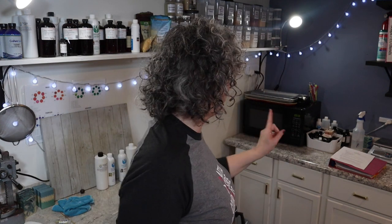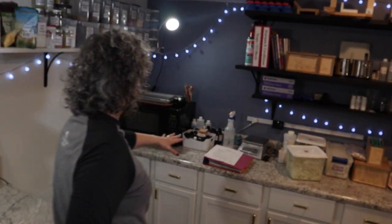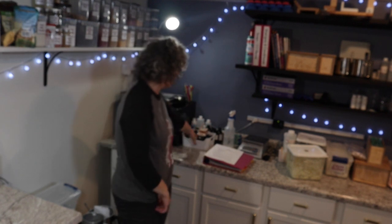I think I need to rethink this a little bit. It gets quite cluttered and hard for me to find things, and I don't know if you can see my shelf back here. Let me turn this. These are all, this is full.